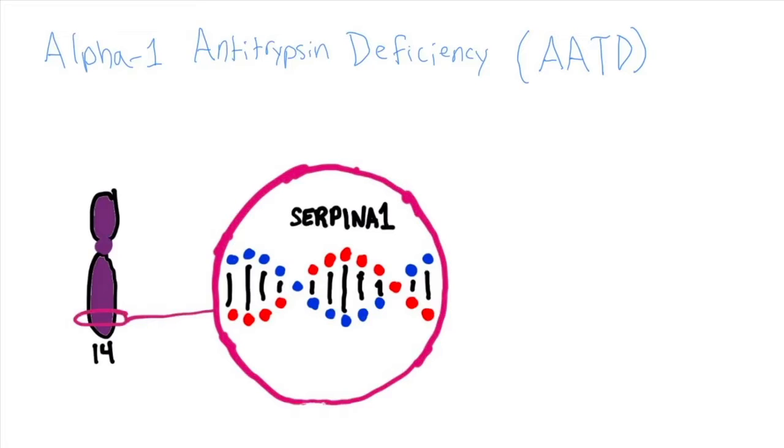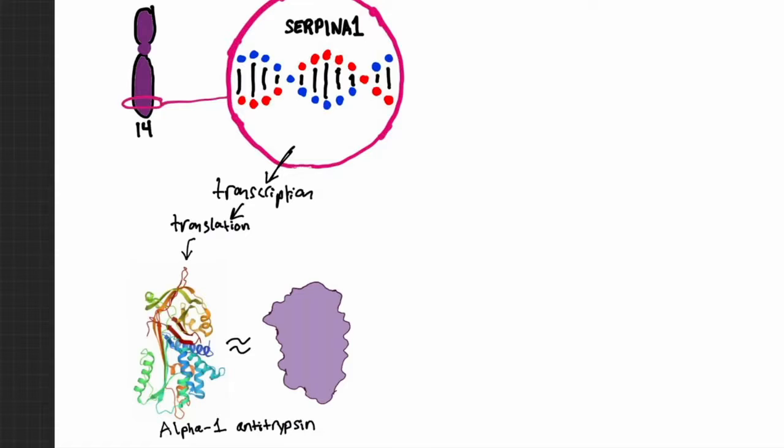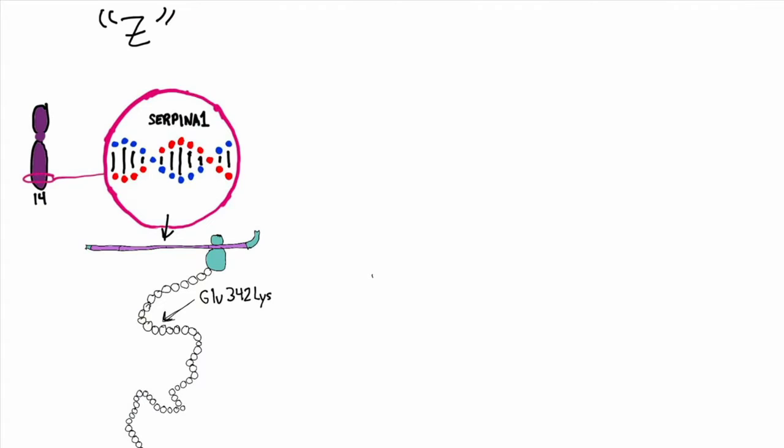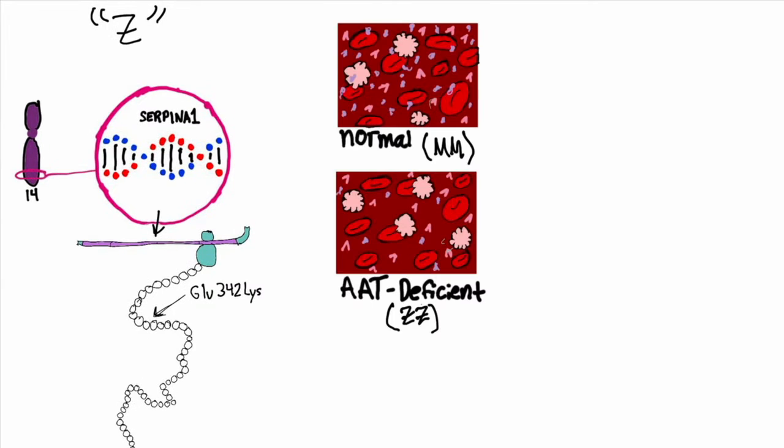Alpha-1 antitrypsin deficiency, or AATD for short, is caused by mutations at the SERPINA1 locus, the gene that codes for alpha-1 antitrypsin, or AAT. AAT is a crucial protease inhibitor and most active in the lung tissue to protect alveoli from elastase activity. The most common mutation is the Z mutation, and people homozygous at this locus have 10 to 15% the normal levels of AAT in the blood.